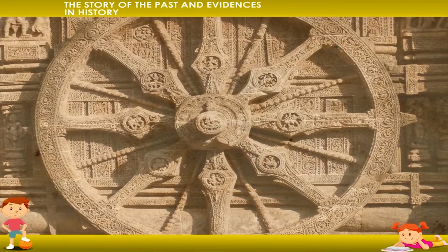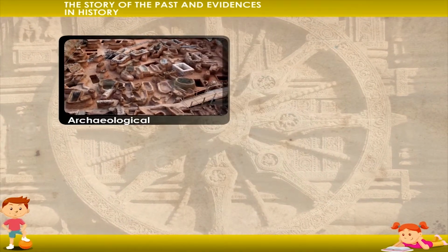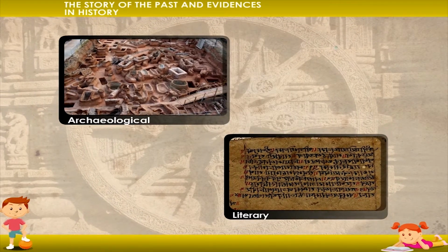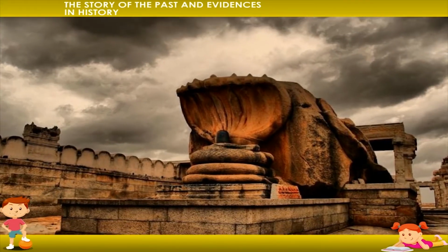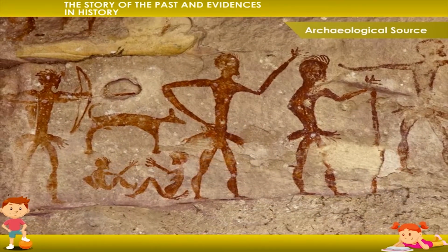The sources of history can be divided into two types: archaeological and literary. An archaeologist and a historian work very similar to a detective. They solve the mysteries of the past with the help of historical clues.